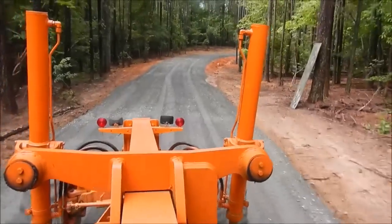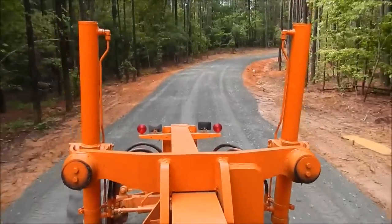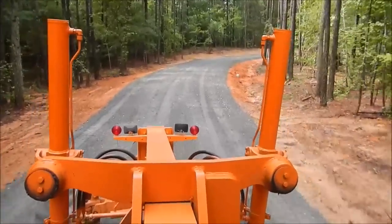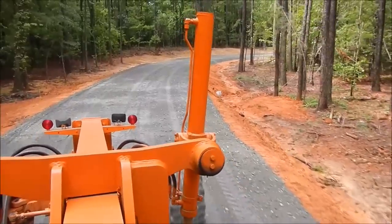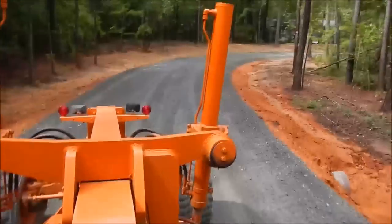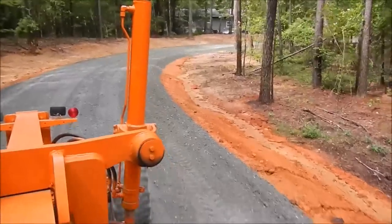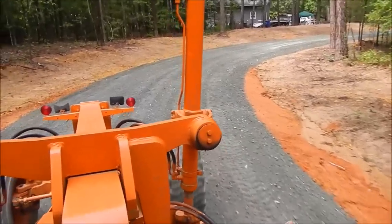And I've come up here and graded the road out. Right here, kind of flared it out a little bit. There's going to be a bunch of tractor trailers coming in here. That way a truck can make this turn. I kind of flared it out a little bit wider. Kind of went edge to edge.